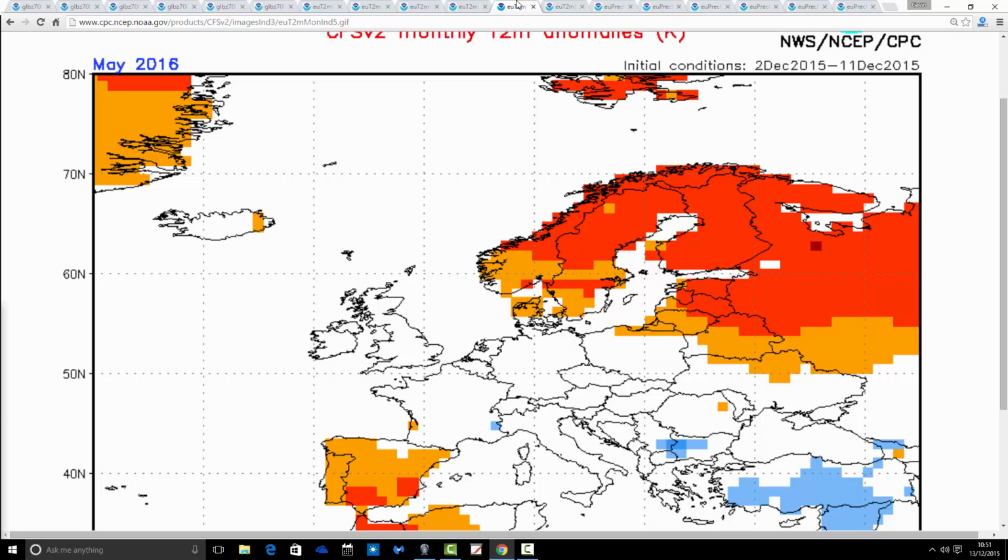May, 5 months away, so just for fun, but it's being seen to be near normal across most parts of Europe, so definitely there's a cooling trend there through the spring. In terms of the anomaly, remember it's a warming time of year, but the anomaly is going back to average. It's cooling as we go through the spring.